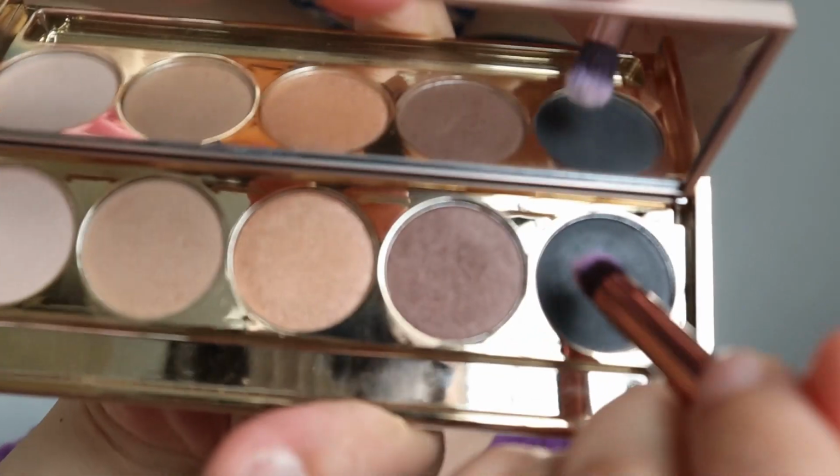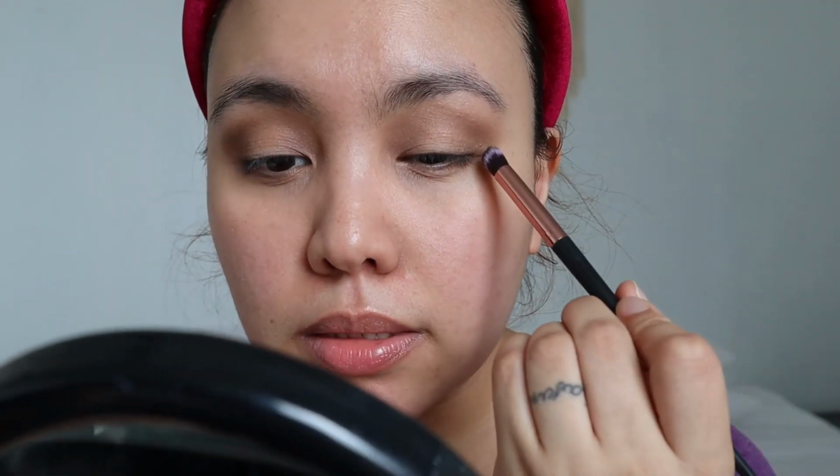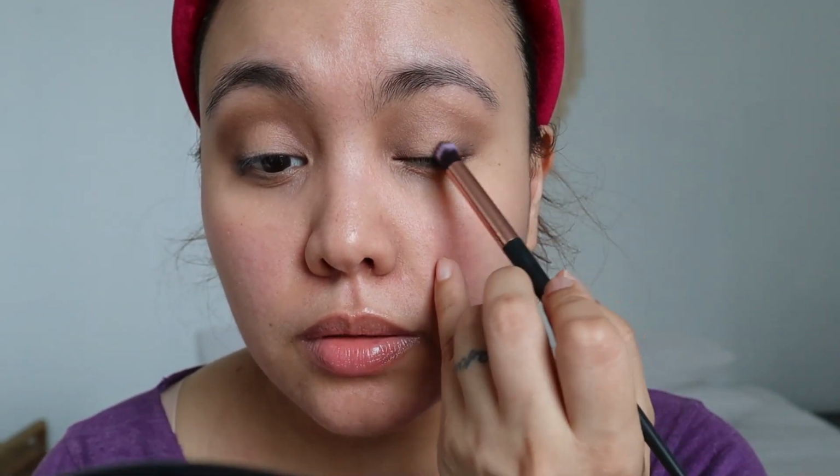Honestly, you guys, every time I do my makeup, nahihirapan ako minsan pantayin everything because my eyes, they're not pantay. Like, this one is like paganon, and then this one is like paganyan. You know how that feels? Dinideepen up ko lang yung crease ko. And I'm going to get the black shade and apply it dito, slowly but surely, sa outer V to define my eyes even more.